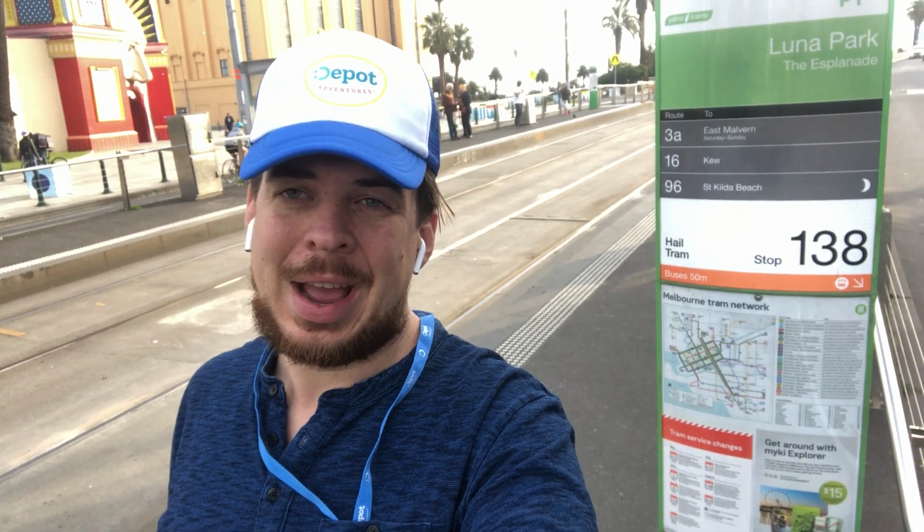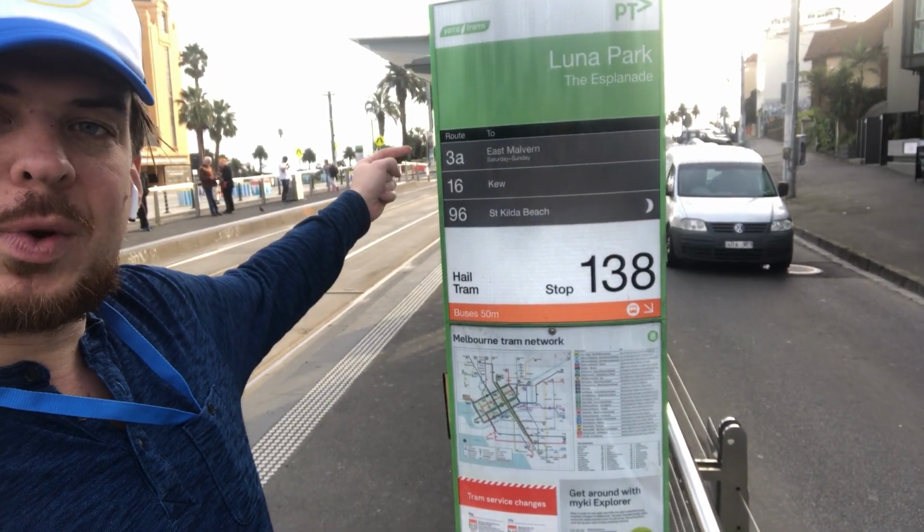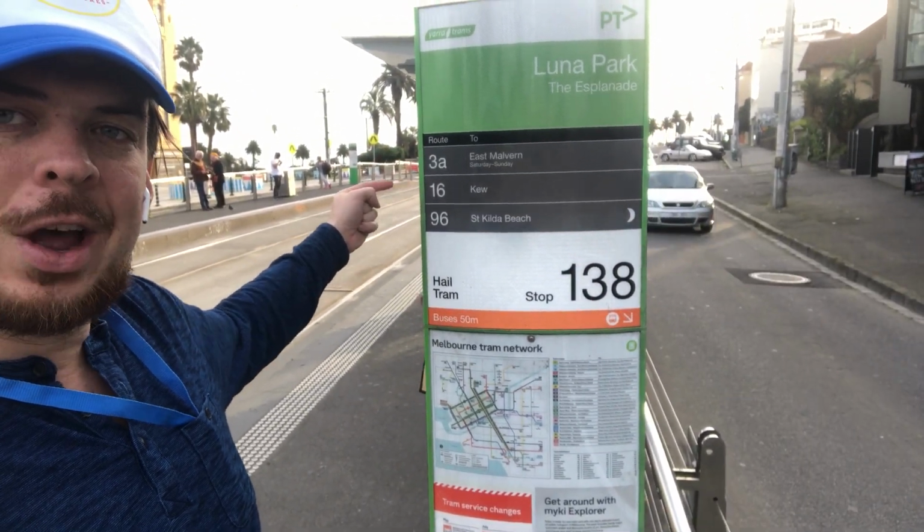I am a tour guide with Depot Adventures, and today I'm going to be showing you how to get to Base Backpackers. I'm already in St. Kilda, so to get to St. Kilda, if you're coming from the airport, you can book a Sky Bus service, which will bring you directly down here. Or if you're coming from the city center, you have to hop on a tram. That tram is going to be either number 3A, number 16, or number 96. That tram will drop you right here.